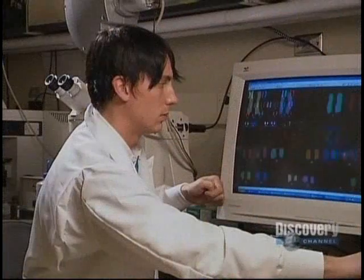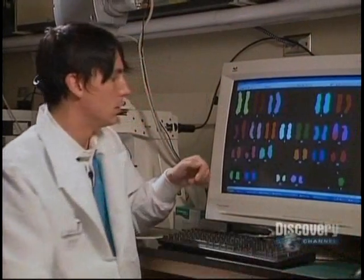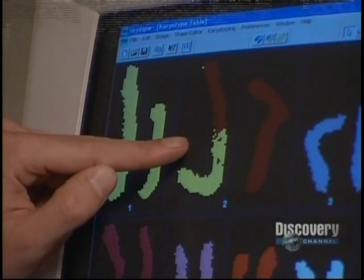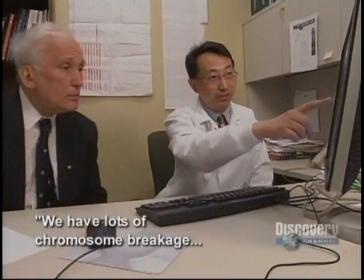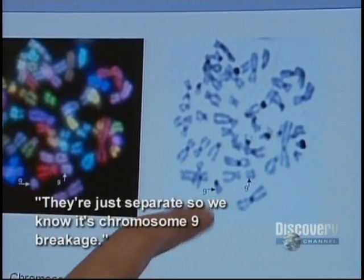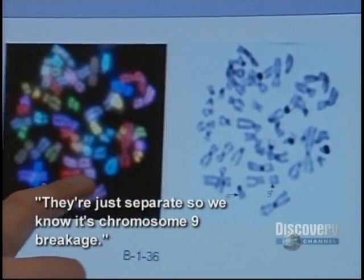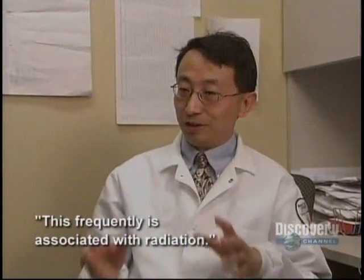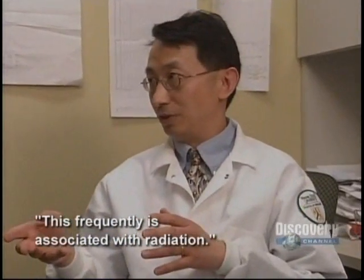Technicians have isolated the chromosomes, and computer software displays the results in vivid color. Dr. Henry Heng, the head of the lab, shares the results with Dr. Durakovic for the first time. They have lots of chromosome breakage, like the piece of chromosome 9, they just separate, so we know it's chromosome 9 breakage. Is it one of the markers for radiation? This frequency is associated with radiation.